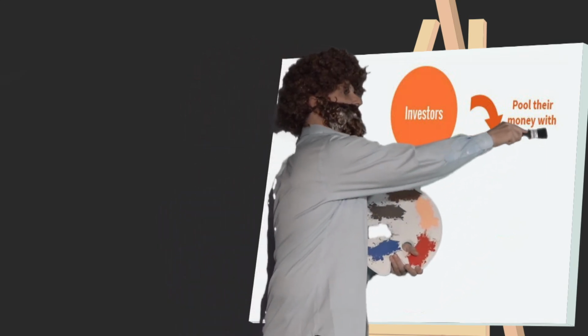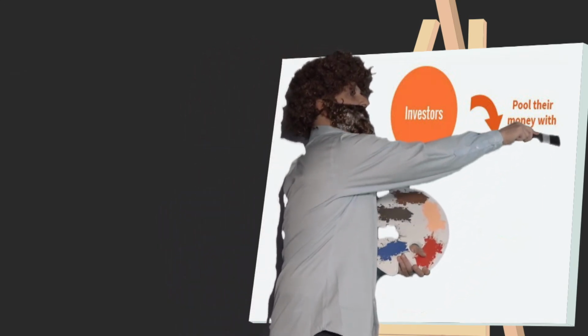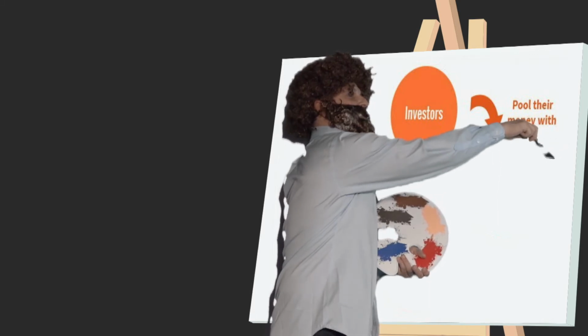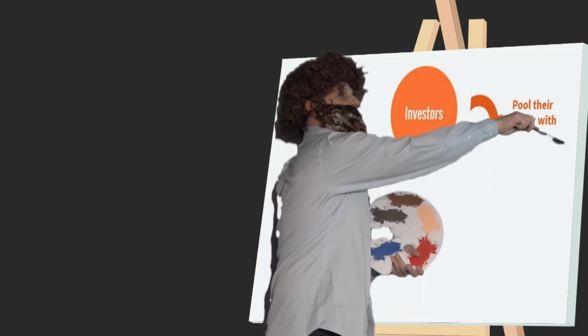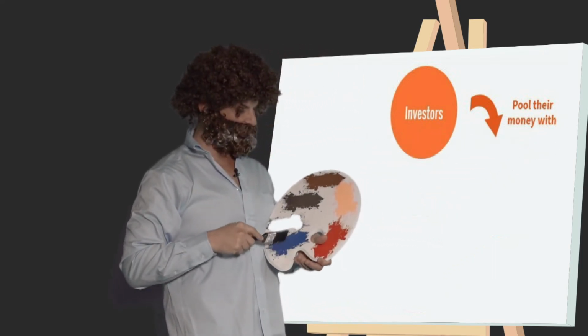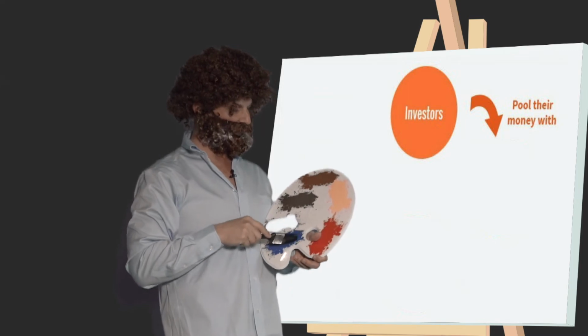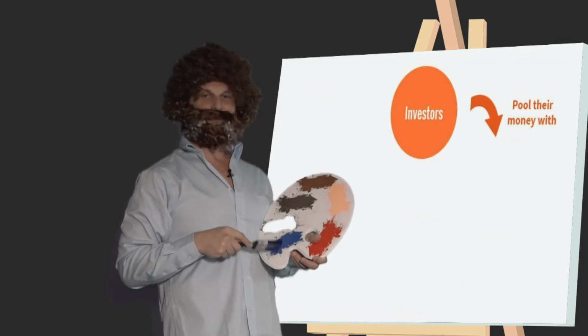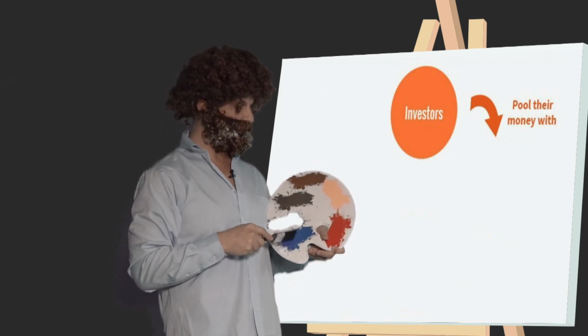Let's just put that way over here. Here's a little, such a pleasant diversification. Just a touch of the brush stroke, a little reflection of that diversification. Now I'm going to switch over and pick your fund manager. Once you pool that money, you've got to find a fund manager. Of course, everybody loves Warren Buffett Blue, why I chose this today on my beautiful palette.